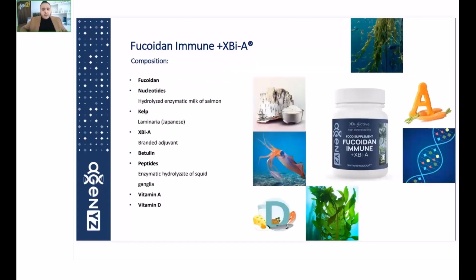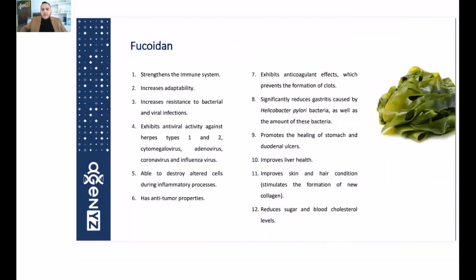The Fucoidan complex consists of the following ingredients: Fucoidan, nucleotides from hydrolyzed enzymatic milk of salmon, kelp from Japanese Laminaria, XBI, our branded adjuvant, betulin, peptides from enzymatic hydrolysate of squid ganglia, vitamin A, and vitamin D.